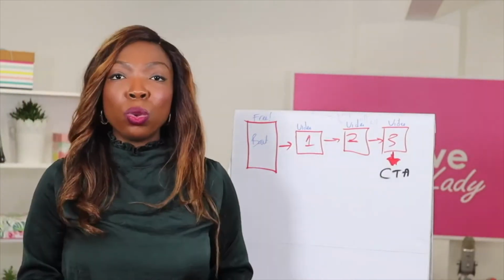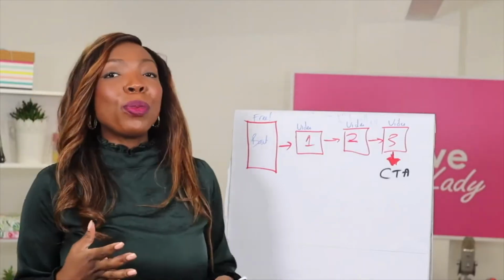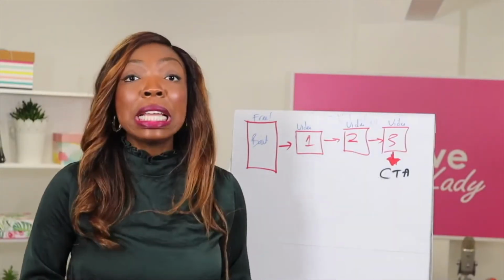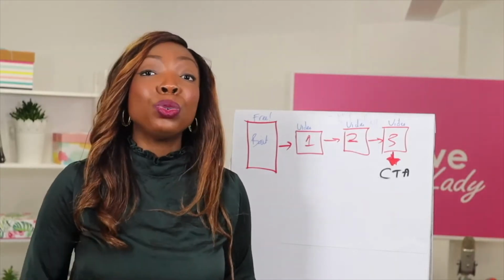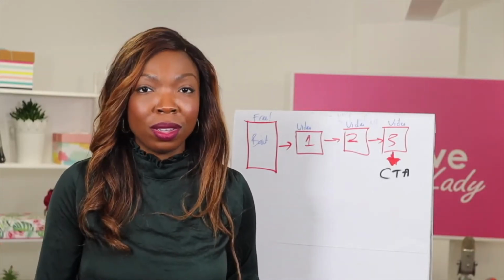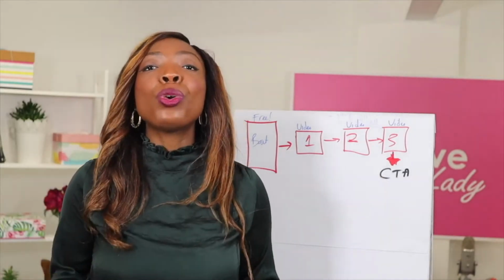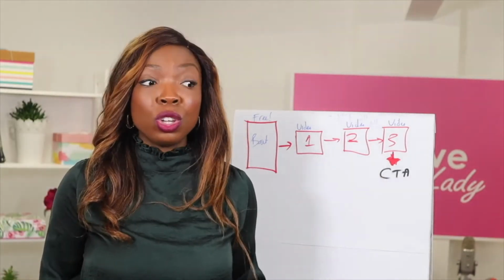Now, what is that call to action? Well, if you are going to be doing this lean launch model, that call to action needs to be for them to schedule a call with you. Do you see that? Once they schedule that call with you, you are in a great position to actually enroll them as a client.